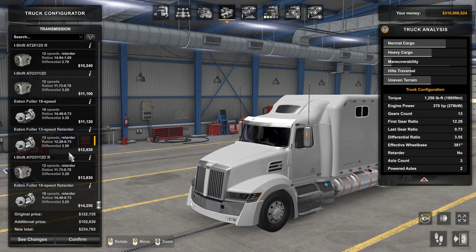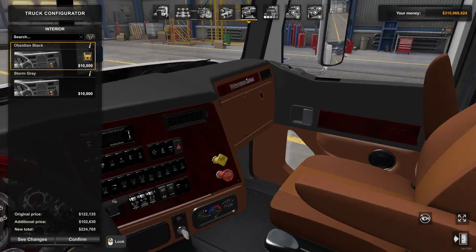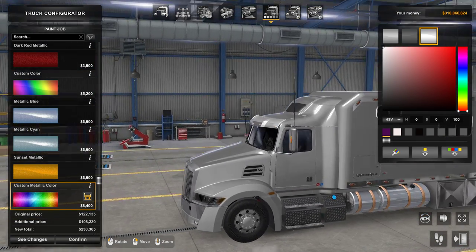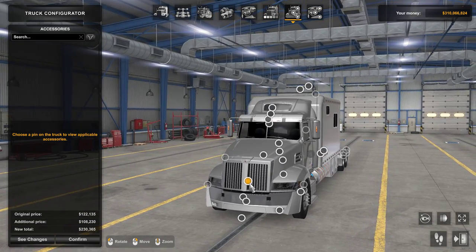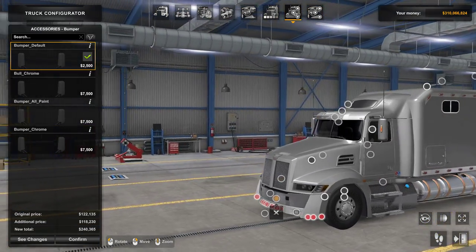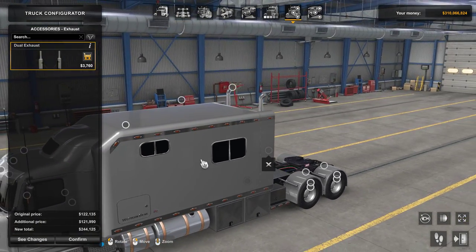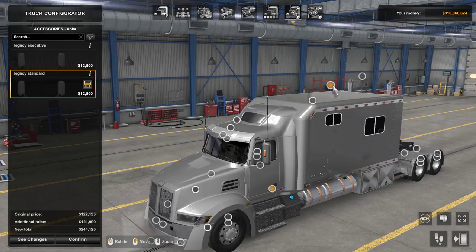It has 10-speed transmissions, all the way up to Eaton Fuller 18-speed. Two interiors. None of it had a GPS, as you see. It has quite a few different paint jobs. All that works really good. That actually looks good with the metallic like that. Here's your options. You can change the grill. It has quite a few options that you can do to the truck. It needs an option too that opens this cab up, because this whole cab is not open like you see on a lot of these legendary trucks like this.